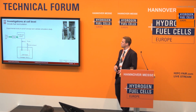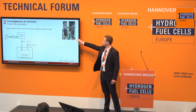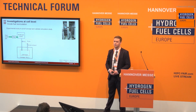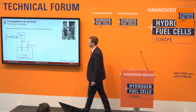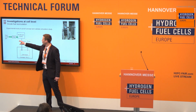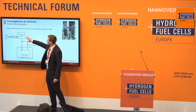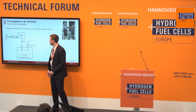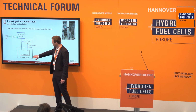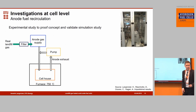So, keeping that in mind, we started the second part of the study, and this is a single cell test. We conducted it at our standard single cell test rig at DTU Energy for solid oxide fuel cells. We modified this rig a little bit: we added an option to supply real landfill gas, which we got from our partner, to the anode gas supply. Then we also added a pump to be able to do the recirculation. Our cell is placed in a furnace, which was operated at 750 degrees, in the cell house.